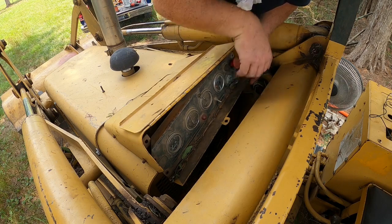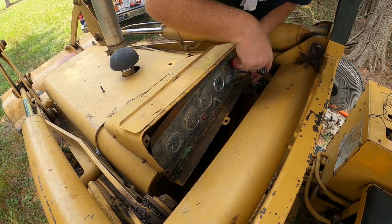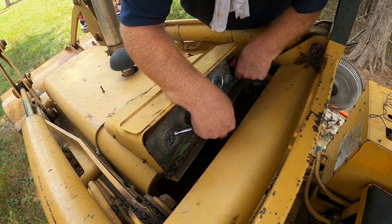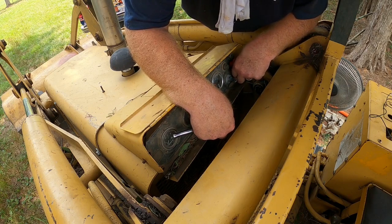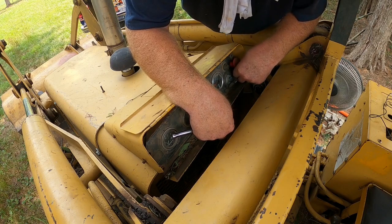Well, last week when I went to crank it up before we started clearing, I had to hit the switch 3 or 4 times before it would crank. Finally it went completely out that day, wouldn't crank at all, so I was just jumping it over with the starter wire. Well, what it is, I'll show you here in a minute. This thing's got a little electric fuel pump on it. I guess it's considered like a lift pump.